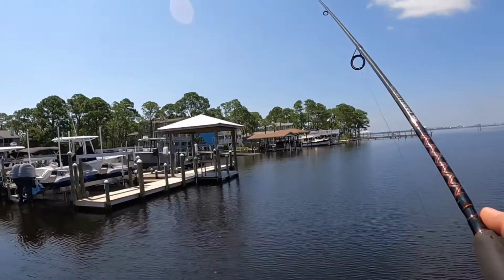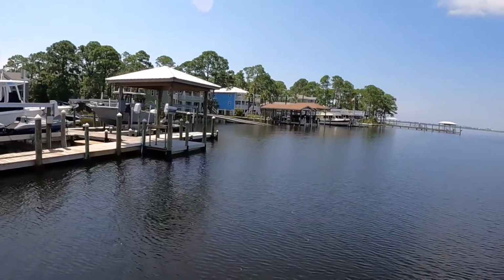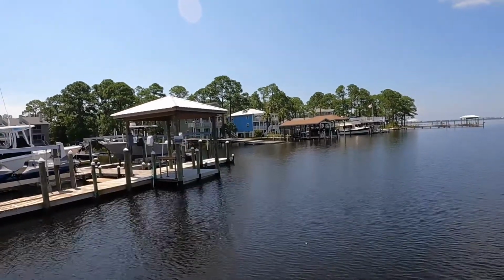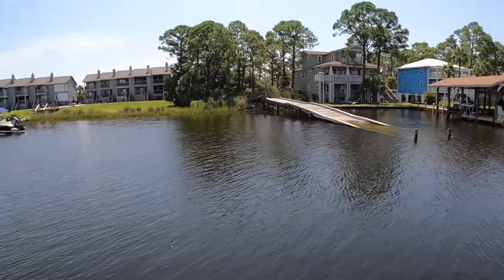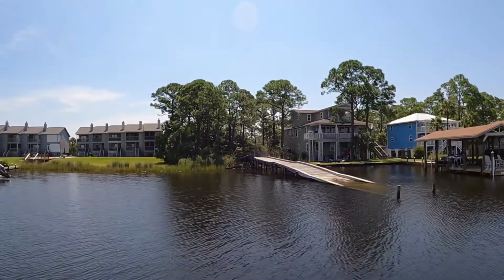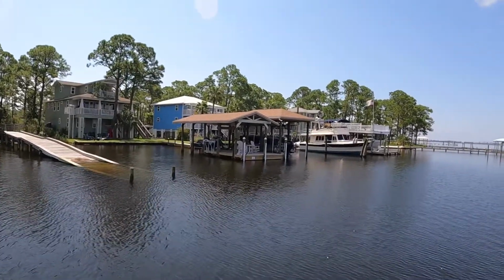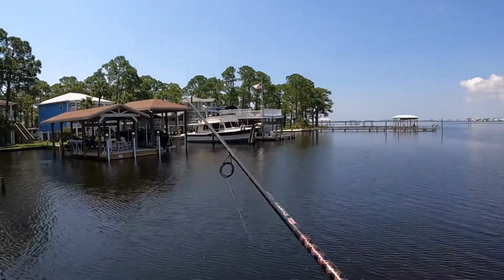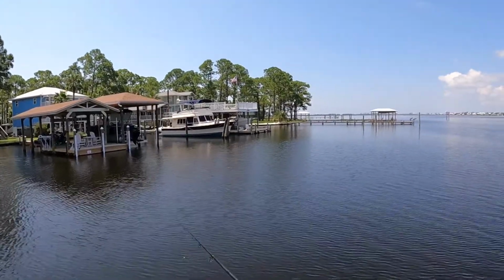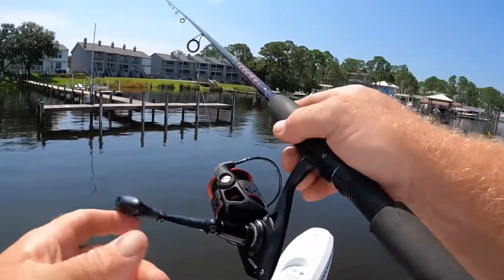This shoreline goes all the way down on the Florida side. You know, figured I'd hit some of these docks, see if they don't produce some fish. Thinking they might not, this brown water. It's clearing up a little bit. May have to go search for some cleaner water here at some point. Try to find us a pattern, get on some good fish, see if we can pick up a few.